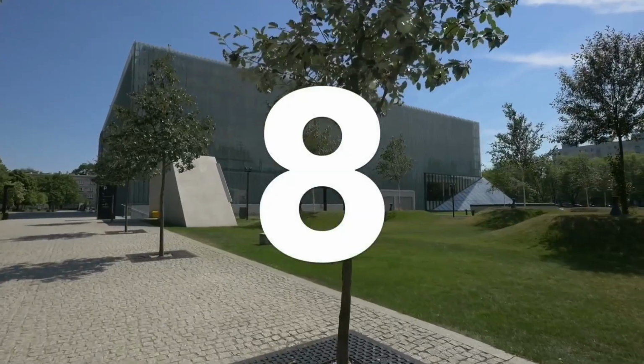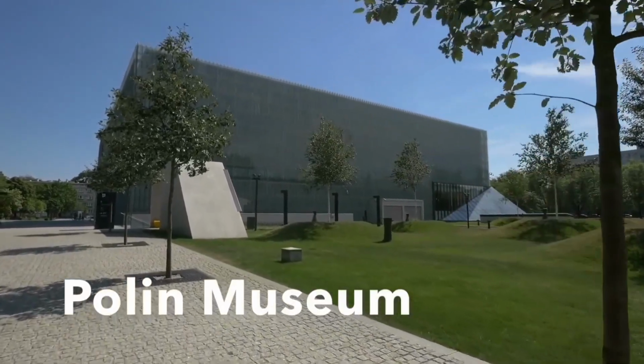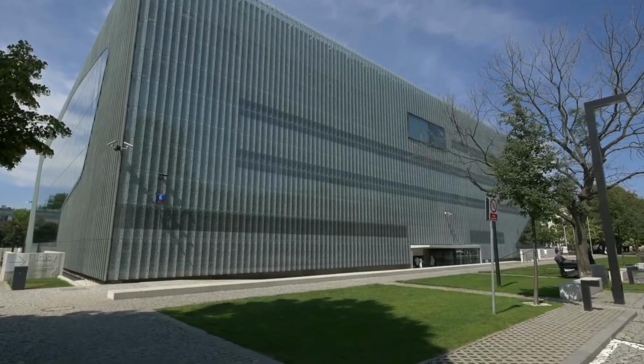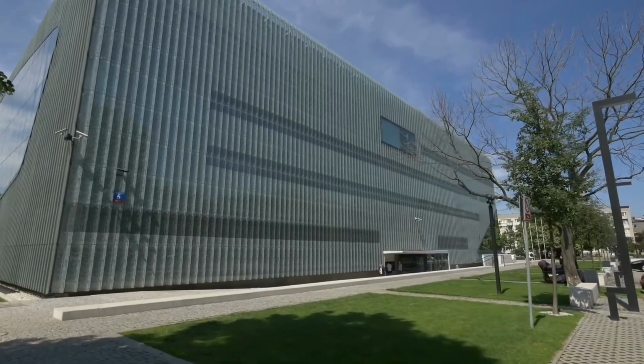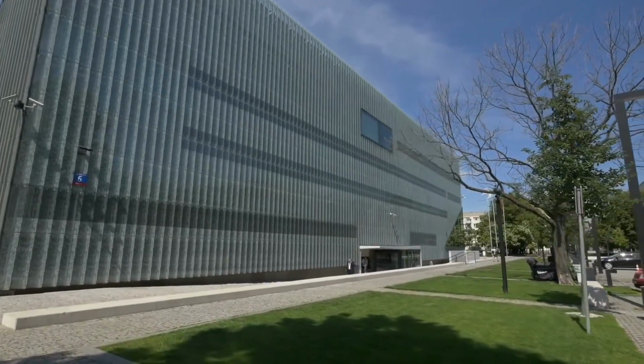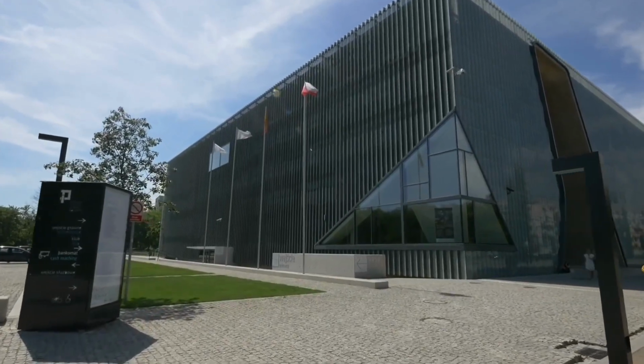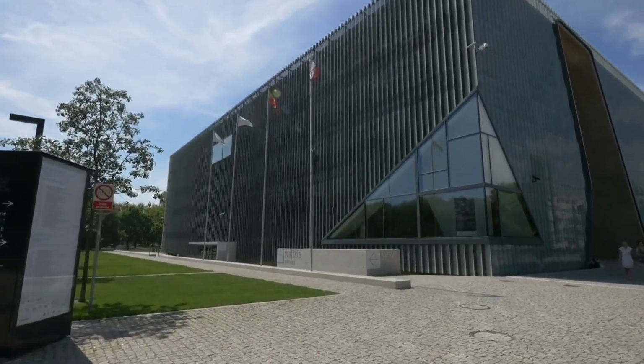Number 8. Museum of the History of Polish Jews. Opening on the 70th anniversary of the Warsaw Ghetto Uprising, the museum honors 1,000 years of Jews in Poland. It is designed to educate people about the Jewish faith and culture through exhibits in 8 galleries that explain such things as how the Jews came to Poland.